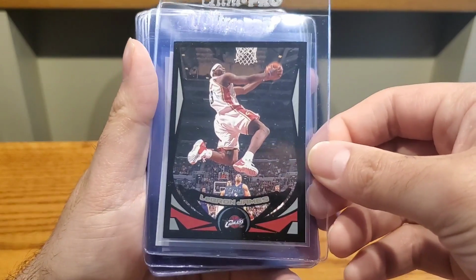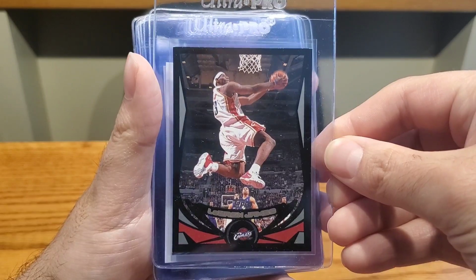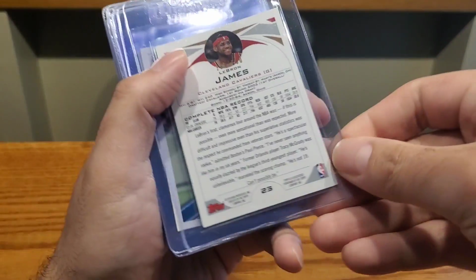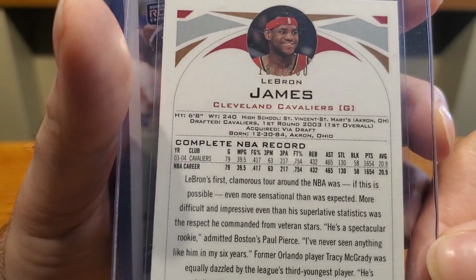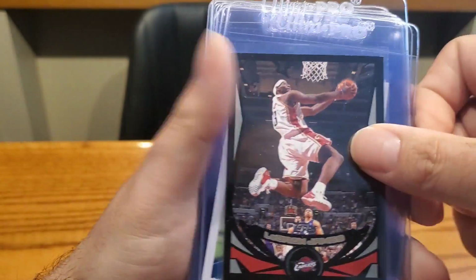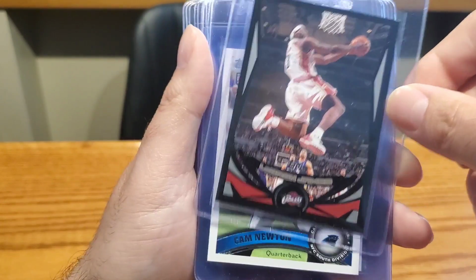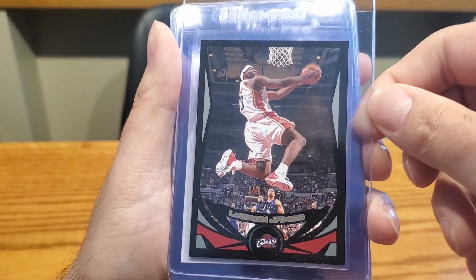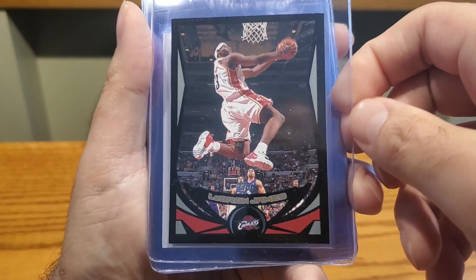LeBron James, okay, second year, tops. The chrome version of this is very expensive. This is numbered to 500, I believe. Yeah, 181 out of 500. One of my friends picked this up in a PSA 8 for 750 bucks, and I was able to get this for, I believe, 350, and I think it does have 8 upside.